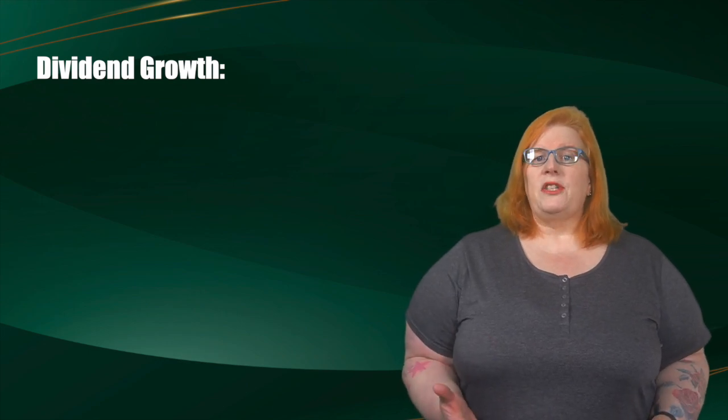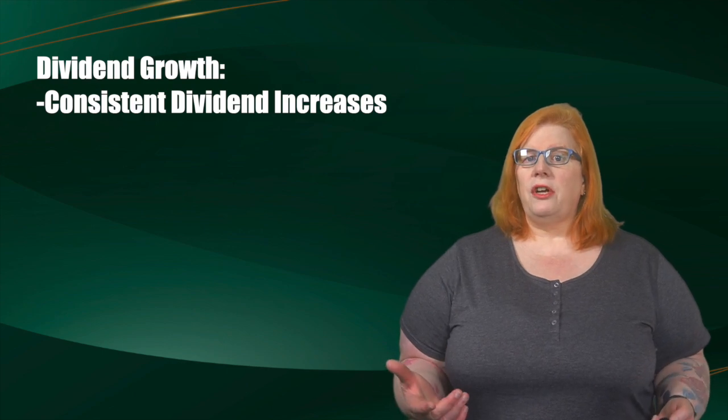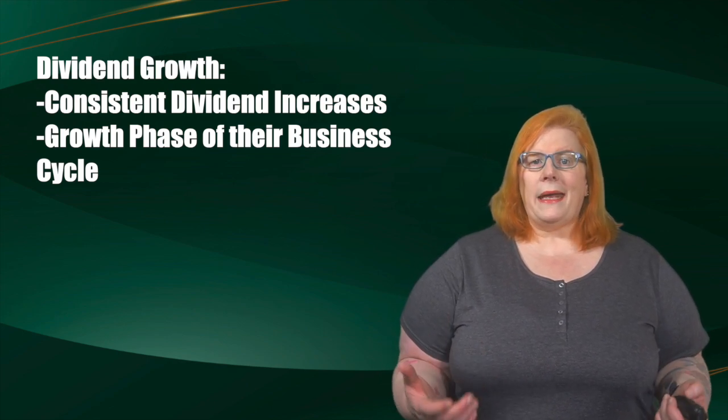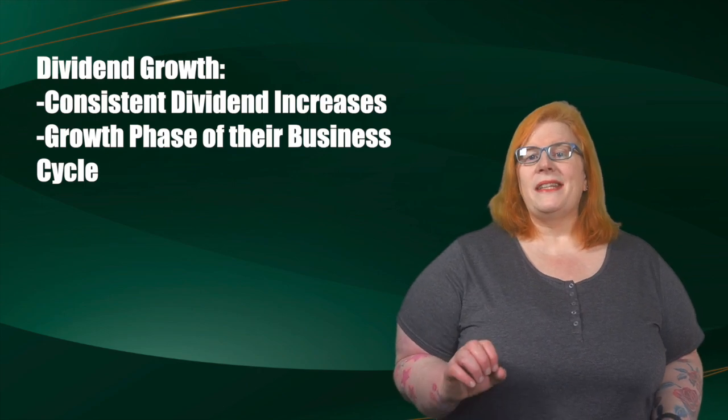These are typically companies with a track record of consistently increasing their dividend payouts year after year. They are often in the growth phase of their business cycle, which allows them to reinvest a portion of their earnings back into the business to fuel further growth and simultaneously increase the dividends paid to shareholders. If you have been following this channel for some time, you will often hear me referring to dividend growth stocks as total return stocks. The reason for that is that these are the sort of stocks that can hit really high total returns when you add in their dividends to that growth.